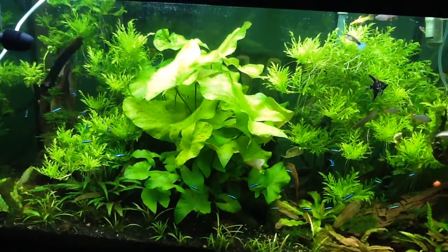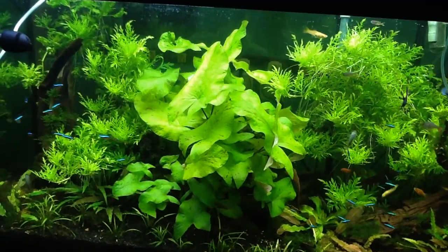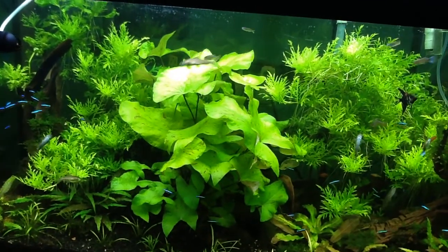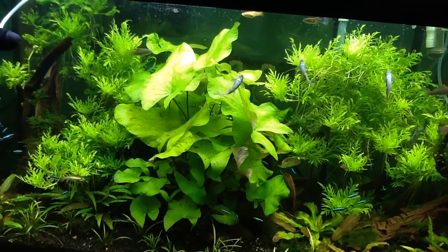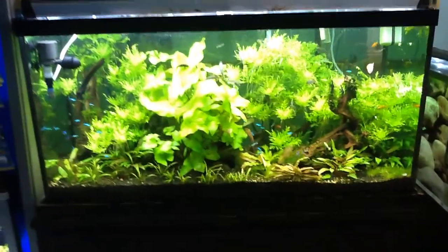But what's crazy is look at that tiger lily. It's loving the CO2 so much that it's not even red. It's just green. That looks definitely like a lotus tiger lily. I've just never seen one that color. But very interesting.